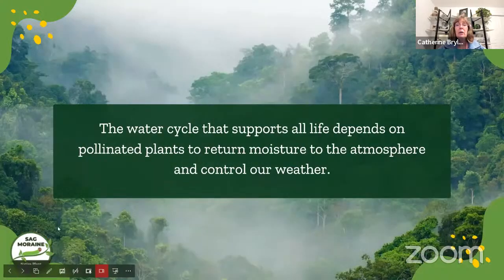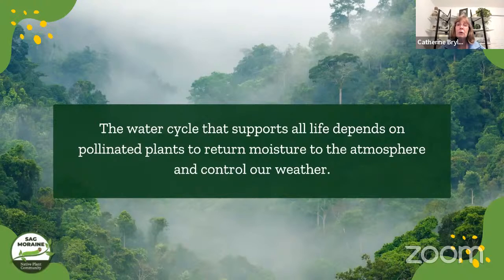And speaking of water, the water cycle that supports all life depends on pollinated plants. Those pollinated plants return moisture to the atmosphere and control our weather. So we need moisture, we need weather, we need rain, and we need plants to have that, and we need pollinators to pollinate those plants so that they can reproduce. Otherwise, they would die out, and there would be nothing to take their place.